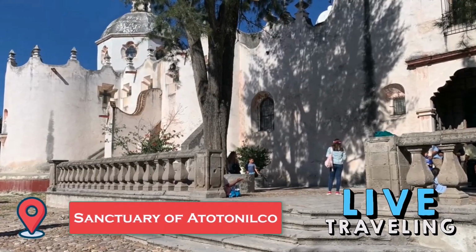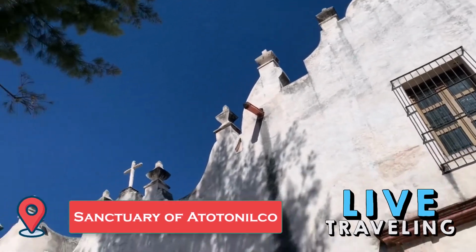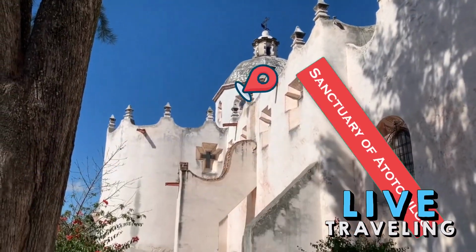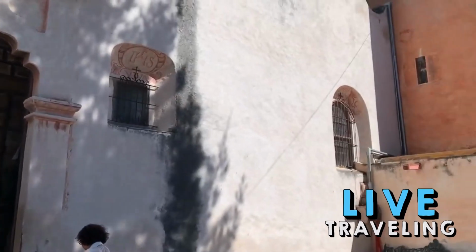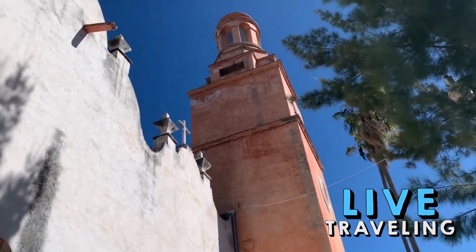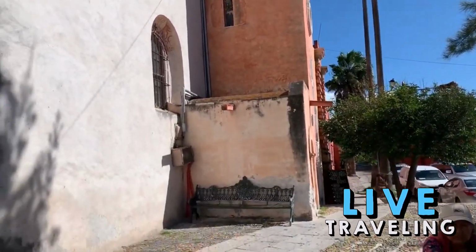2. Sanctuary of Atotonilco. Included in the same World Heritage Site as San Miguel de Allende, the Sanctuary of Atotonilco is a Baroque church complex 12 kilometers to the north. The sanctuary was founded by Jesuits in 1740 and built with high walls, giving it the appearance of a fortress. The church is essential for the murals and oil paintings adorning its interior, regarded as one of the high points of New Spanish Baroque art.